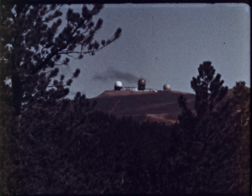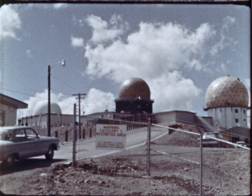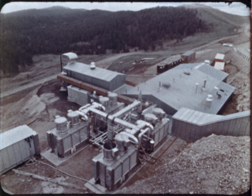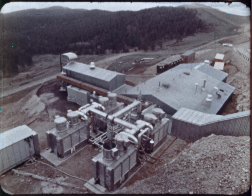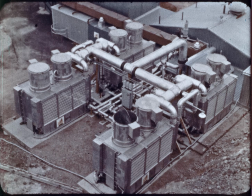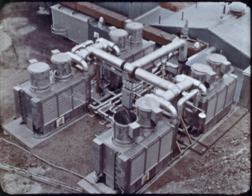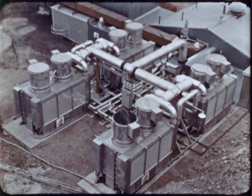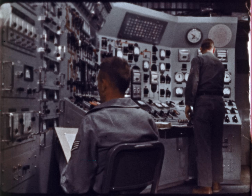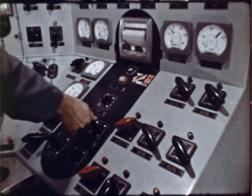On Warren Peak in the Rockies, a nuclear power plant is serving the Air Defense Command radar station near Sundance, Wyoming. It is the PM-1 air transportable nuclear power plant designed and manufactured by the Martin Company. PM-1 is a joint undertaking of the Department of the Air Force and the Army Nuclear Power Program, a part of the Atomic Energy Commission.